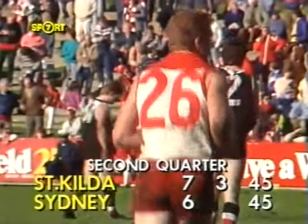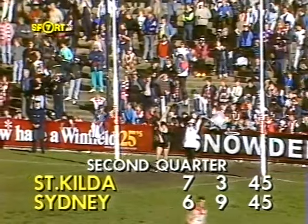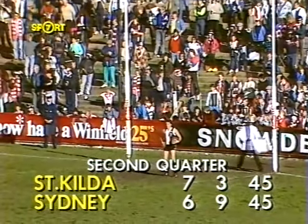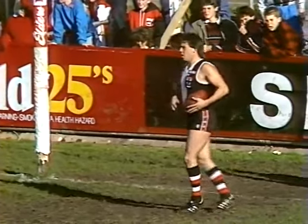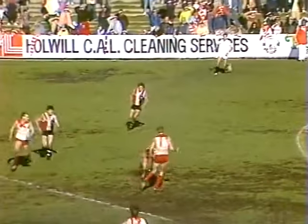1 behind, so scores level at Moorabbin with 3 minutes remaining before half time. 10 scoring shots to 15. Usually that indicates that one team has been a bit stiff, but the Saints defence have put plenty of pressure on the Swans forwards. McConville's kick in towards the centre half forward, picked up well by Murphy.